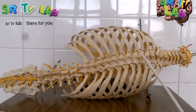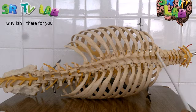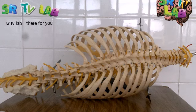Good. The vertebral column is made up of bones, as I have said. Those bones are called the vertebrae. Do you get me? The bones are called the vertebrae. They make up the vertebral column. And you remember, all animals called the vertebrate have the vertebral column.